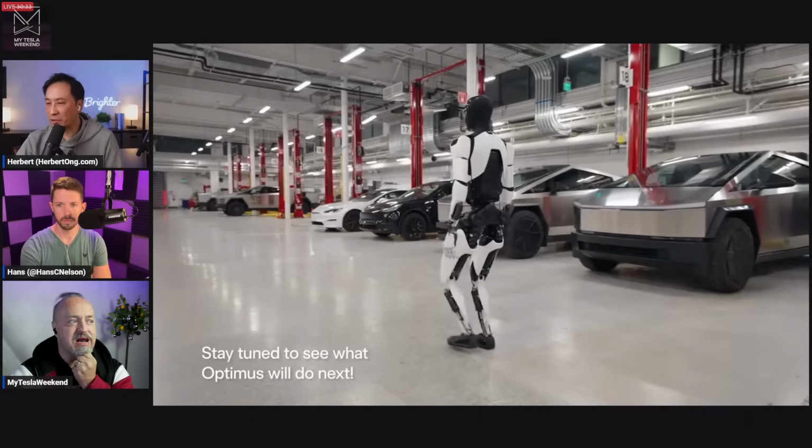I'm looking at this view here. So you've got your Cybertrucks, you've got your different kinds of models. What is it doing here? Is it an Easter egg? Is it working? This is not a factory. Scott pointed out in the previous demo that this is not a factory, but maybe a place for repair.